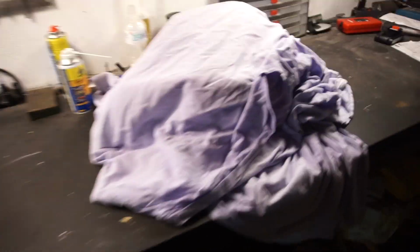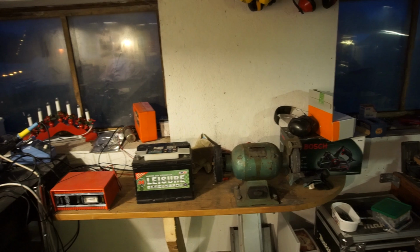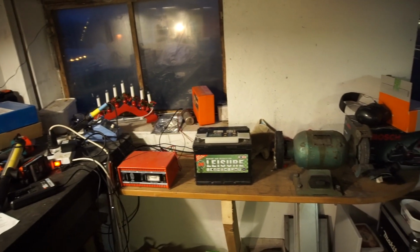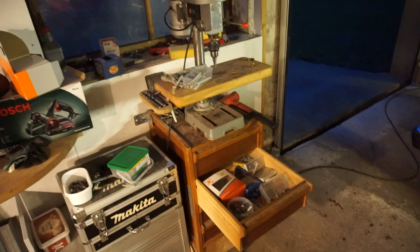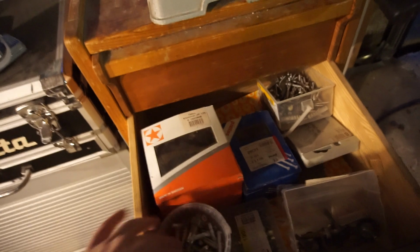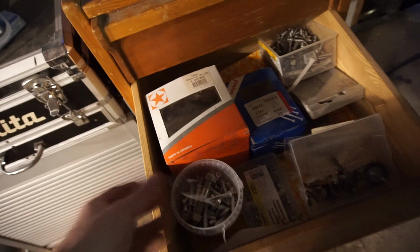Over here covered is a little bit of a secret project that you guys will probably see in the future. I haven't really decided if I'm going to film that or not, but it's hidden up at the moment. And then over here is just a bench grinder, and I sometimes charge up batteries over there. And then you have a drill over there, and under here I just keep extra drills and screws. So I sort of open the drawer to show you guys. So just a sort of screws and things, and these are also things that are not specifically for cars. They're also for restoring and building stuff at home.